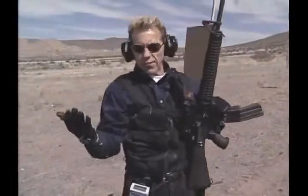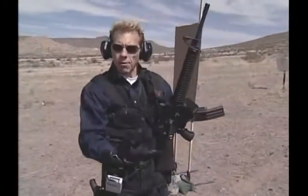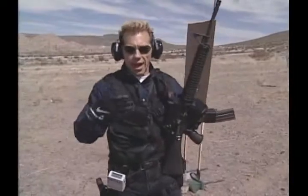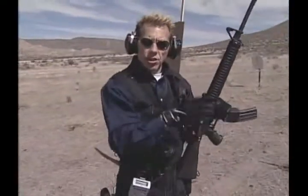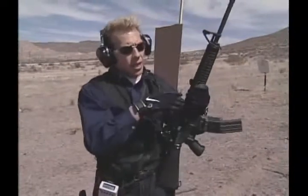So you're really at a disadvantage. You, being the good guy, have to wait for the bad guy to really start the trouble before you can elicit a response. So again, you're responding to the action versus initiating the action, so you're at a slight disadvantage. Same thing is true here with the AR-15 and CQC.